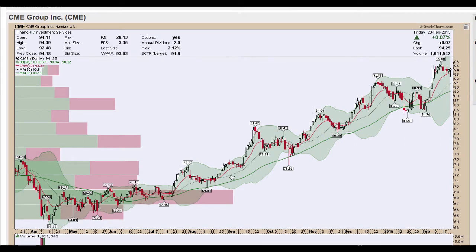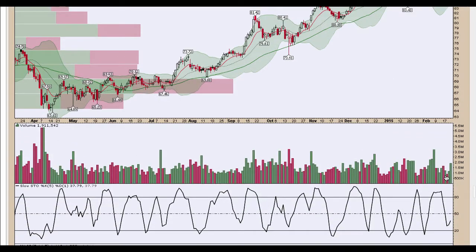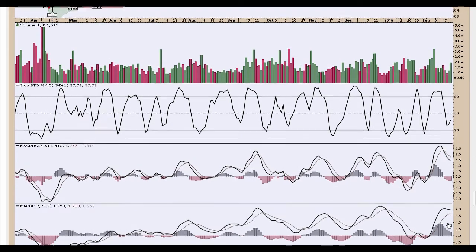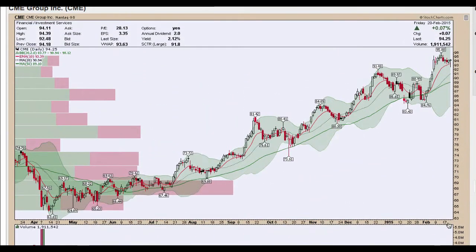CME Group looking very good. Flagging out after a nice appreciation in shares from the 84 level. Ran up $11. Flagged out. Consolidated its gains. Price above the 10 EMA. Nice volume. Slow STO turning near oversold. And MACD above its signal line. This one will likely take a move higher soon.